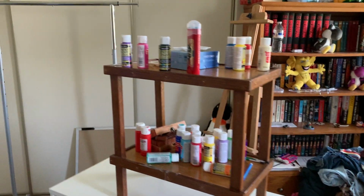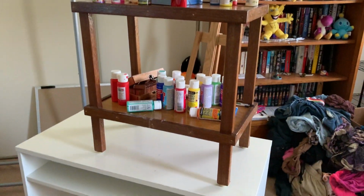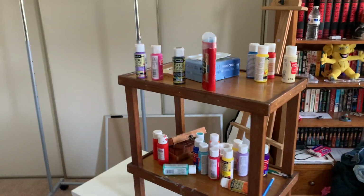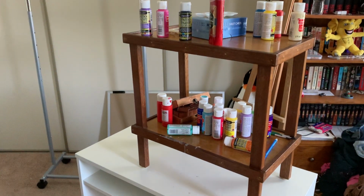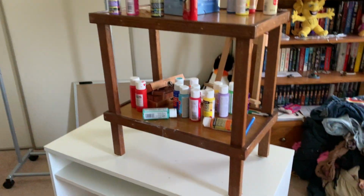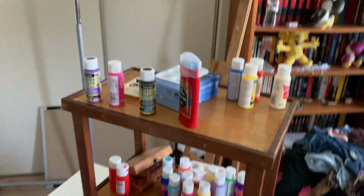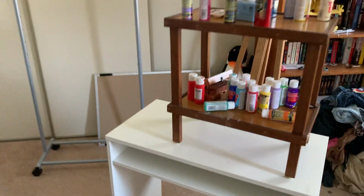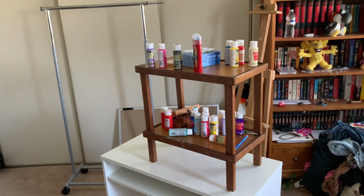One of my favorite things I picked up lately is this little mini paint table that was actually gifted to me when I got this new bed, and I have been loving it so much. I've been able to carry it from room to room wherever I have been painting, and I'll definitely be incorporating it into the desk because it's just been a great combo of storage, and it's also really cute.